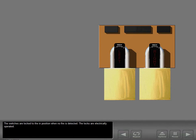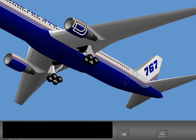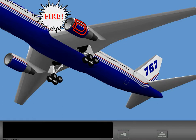The switches are locked to the in position when no fire is detected. The locks are electrically operated. The engine bottle discharge lights indicate the condition of the engine fire bottles. The lights are extinguished when the fire bottles are fully charged. The system alerts the crew of a fire only if both detection loops detect a fire.